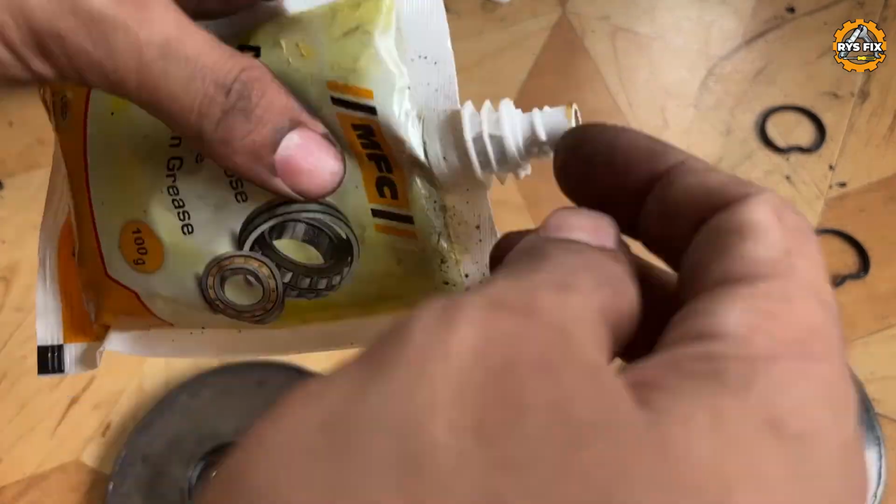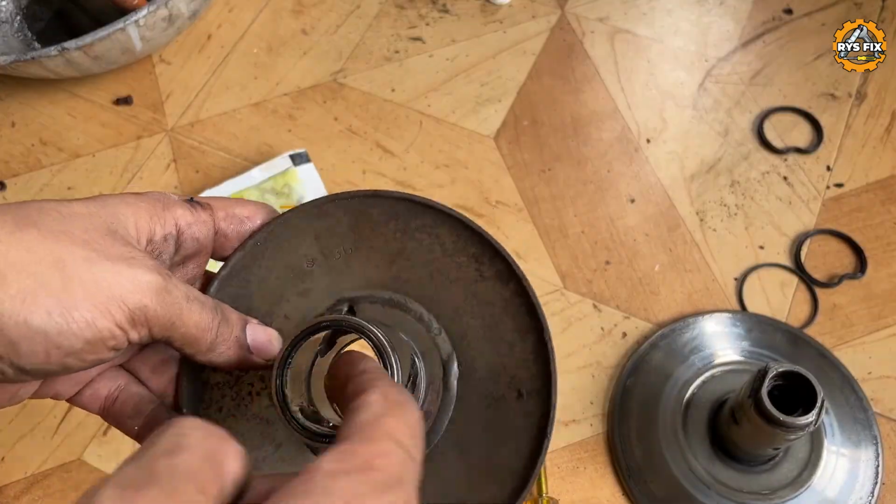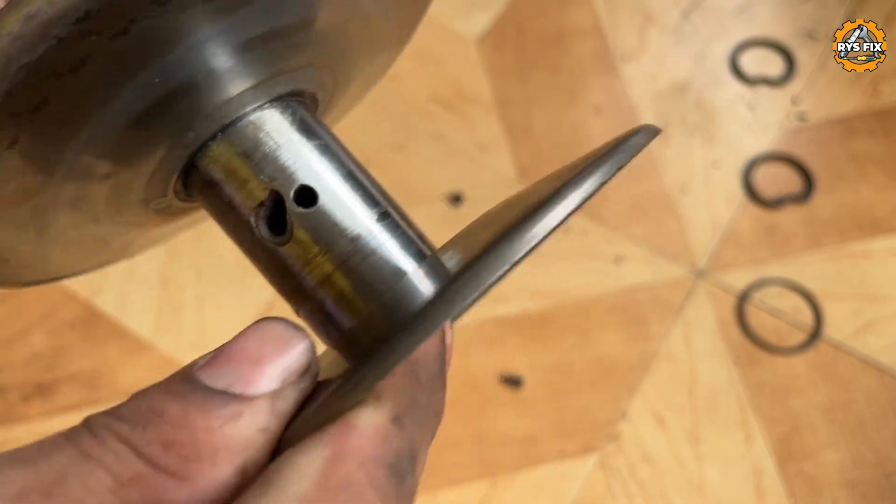Then the next thing, you will have to apply grease on the interior of the pulley like this. And once you are done applying the grease, now it's time to assemble the pulley. Put the pulley inside of each other, and now I will be putting the new pin clips.